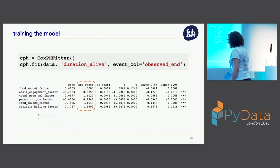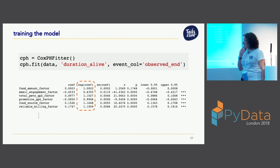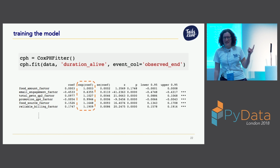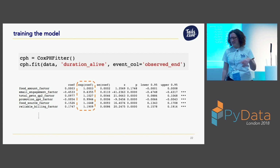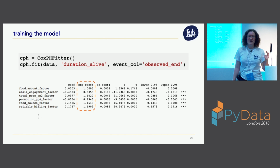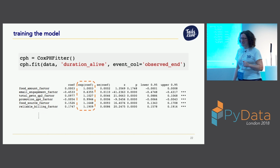So we can see, second one down, email engagement factor. It's got an exponent of 0.63. The further away the exponent is from 1, the bigger the effect this coefficient is going to have on the survival function. And the lower the coefficient, it means it reduces the hazard rate, and so I expect you to be a customer for longer. If that makes sense. So for an email engagement of 0.63, the higher you score on this email factor, this is actually quite a strong indicator that you have quite a reduced hazard rate, and so I think you're going to be a customer for much longer compared to if you had quite a low score on that.